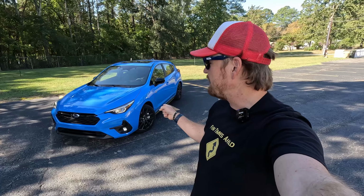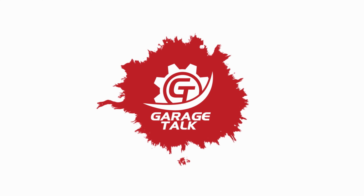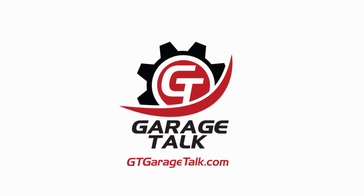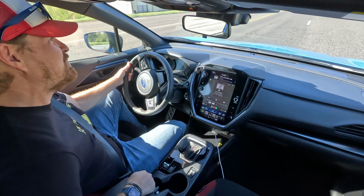I'm Corey, and that is the all-new 2024 Subaru Impreza RS, the top trim of this hatchback-only version of the Subaru Impreza. This is a vehicle and a brand with a long history in rally racing. So does this new vehicle live up to that rally sport badge? Stay tuned. The short answer is yes, but that really doesn't encapsulate all that this vehicle is capable of.